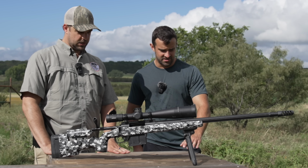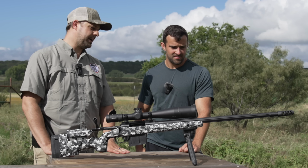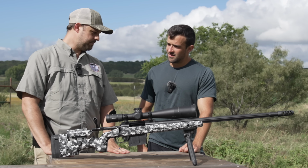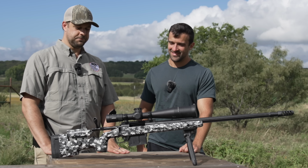What kind of barrel length do you have here? It's a 26-inch heavy contour barrel, fluted. It's got a fat bastard on the front of it. It's launching 300 grain Barnes OTMs at about 2,800 feet per second. That's fast, using heavy bullets. Heck yeah, RC33. Good deal, man.